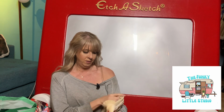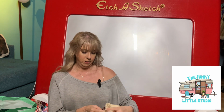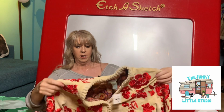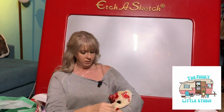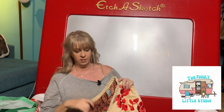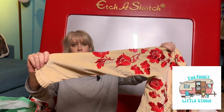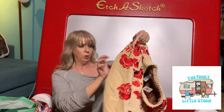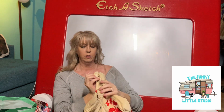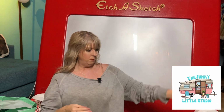But they had this, which I have never heard of this brand, Odile. But come to find out, it is a brand sold at Anthropologie. And they were asking $10 for this, and I want to say it's 100% silk. No, it's 100% cotton, and the lining is 100% silk. So you can see the lining, and just look at this beauty. It's got the red embroidered roses, and it has this three button closure here. I mean, come on. Yeah, that was coming with me.